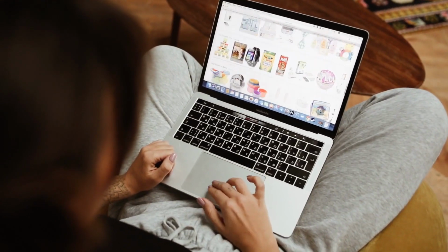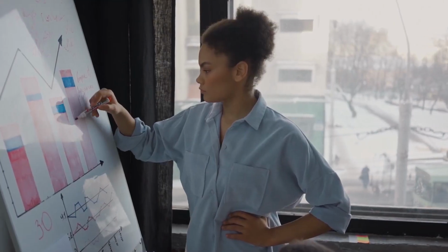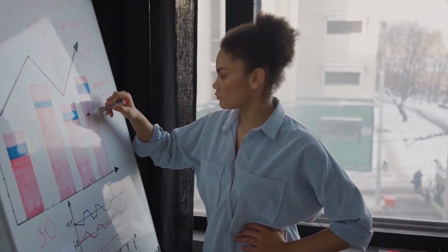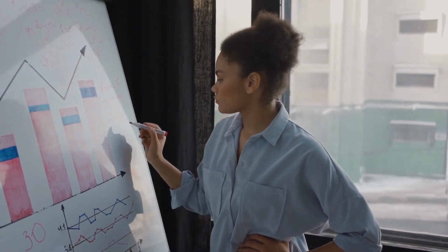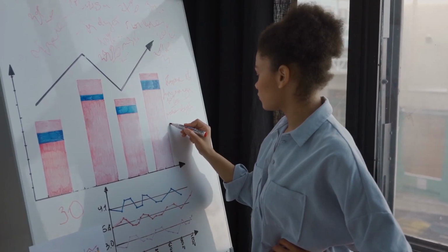Now, imagine you have a small online store in which you are selling handmade jewelry. You want to maximize your profits while keeping your costs low. Well, get ready for an amazing cost-cutting strategy that will make your jewelry business shine.